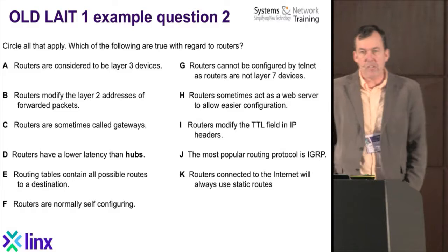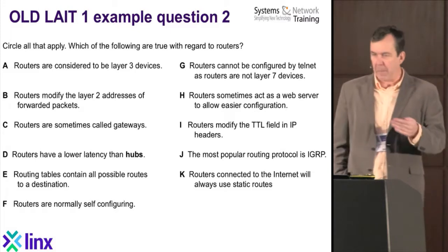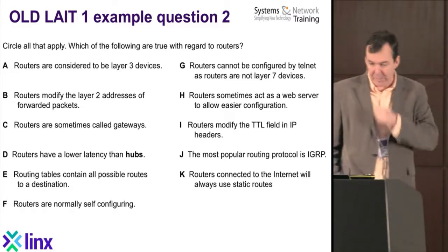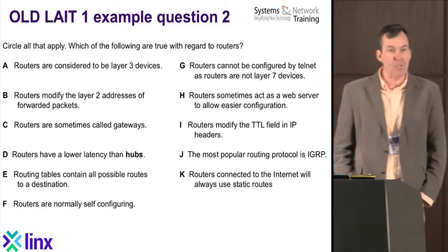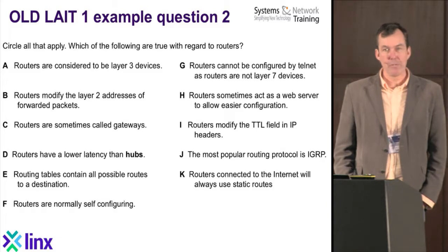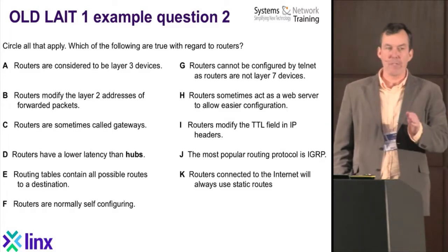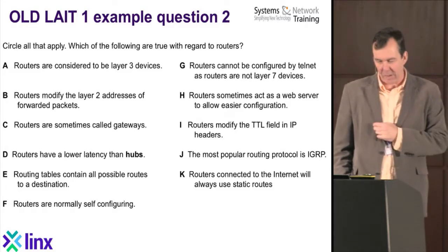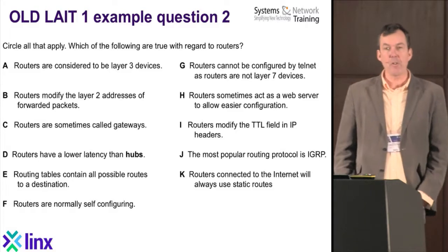Routers are considered to be layer 3 devices. This is an old question, but we're still trying to get across the concept and making sure you know switches are layer 2, routers are layer 3, therefore A is true. I'll give you that one for a starter. B is where comments might be interesting. How many of you think B is correct? How many of you think it's false? How many of you got heavy arms? Everyone? Okay, B is actually true, but you might start thinking, well, do they really modify the layer 2 addresses, or do they recreate the packet, etc.? Do routers modify the layer 2 addresses? Yes, B is correct. Has anyone got the remaining answers?